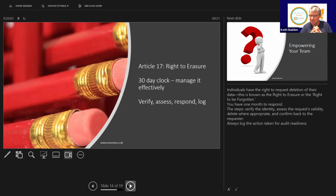Some people call it the right to be forgotten. Again, it's the right to request to be forgotten. There's all sorts of reasons why you can say, no, we can't comply with that request. It might be that it's a legal obligation to hold that data.